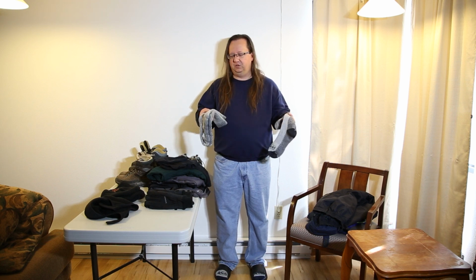The reason that wool is important is because when wool gets wet, it stays warm, or it keeps you warm. So I can tell you from experience, when I've gotten my feet wet, even soaking wet, wearing wool socks, my feet were still warm.